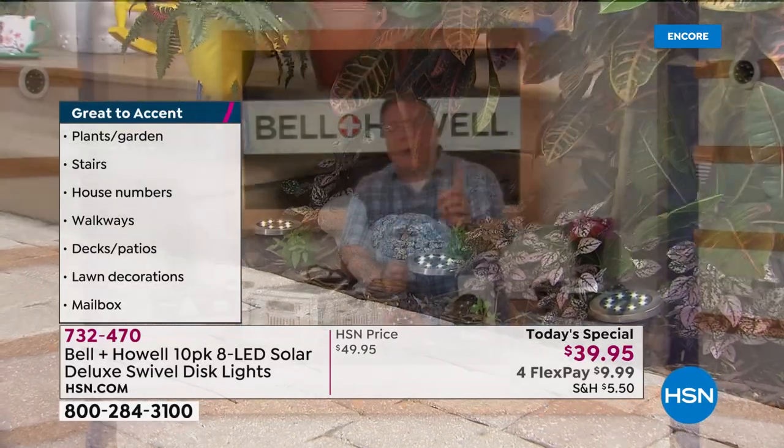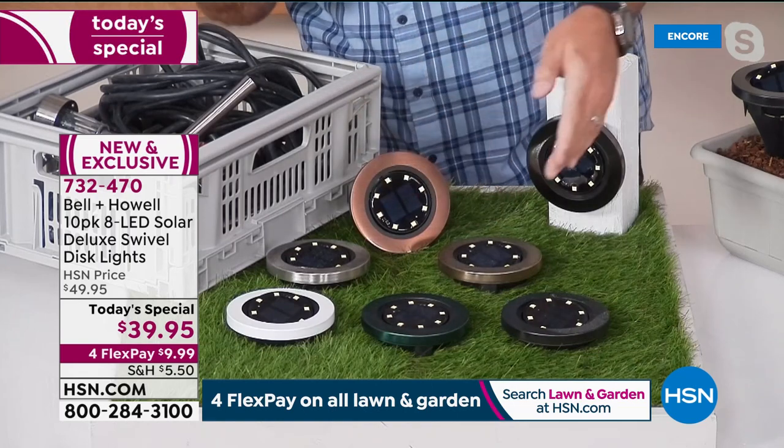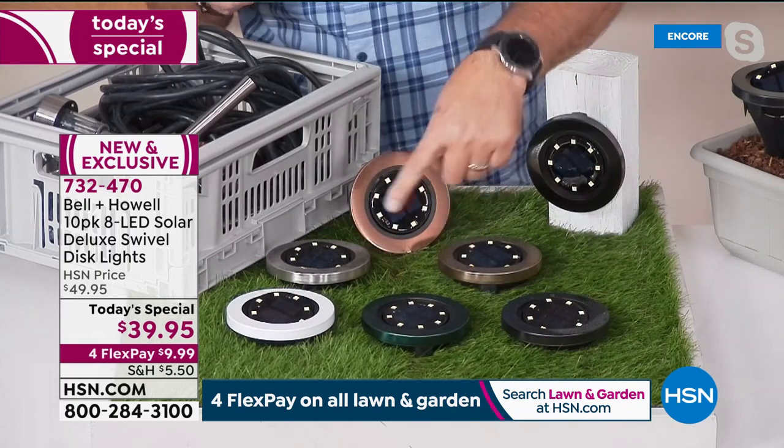The versatility is crazy. Oh, by the way, Leslie, we have all these beautiful colors here, but something important to note. If you were to buy these anywhere else in the country, anywhere else in the world, you would only be able to get the stainless steel color. Here, we give you all the other colors. There's still stainless steel underneath, but you can get the colors here, which you can't get anywhere else. I mean, that's what's so beautiful about this, all the different things you can do with them, the colors you're getting here, and the fact that you are getting 10 of them with those 8 LEDs.